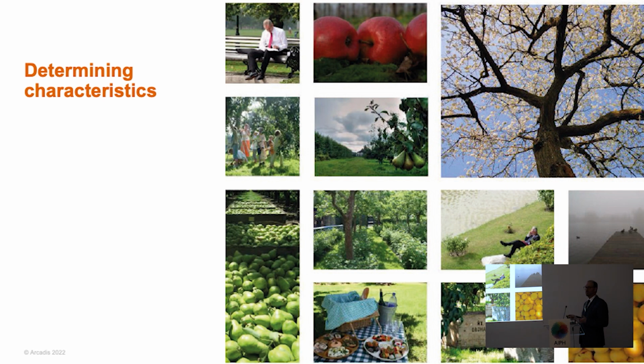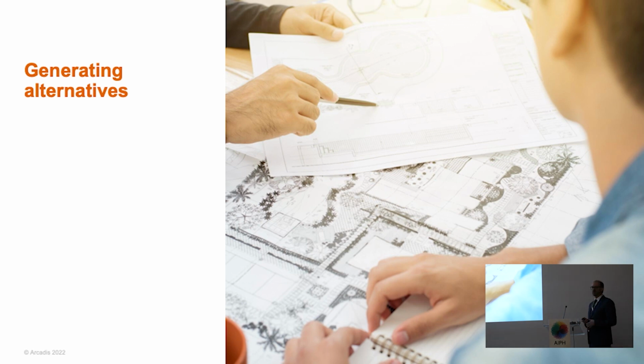And after this we can make a mood board. How should this coffee bar and this environment look like? This is an example of a fruit forest at the Floriade in Venlo. We made this mood board to show what kind of atmosphere we wanted there. And then we can start generating alternatives. We can start to design the entrance area, and we can come up with several alternatives, and we can see which one fits best to our requirements.